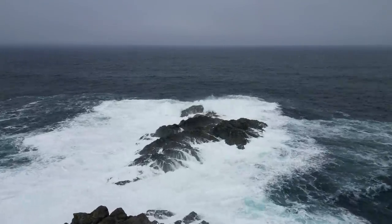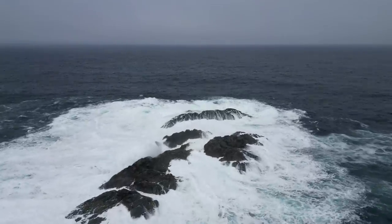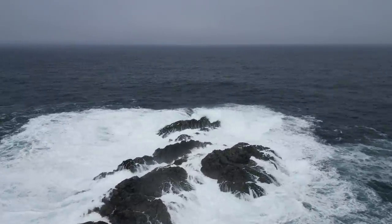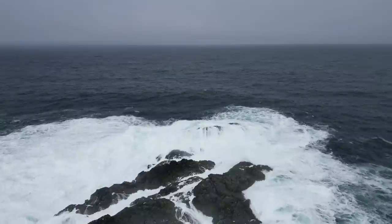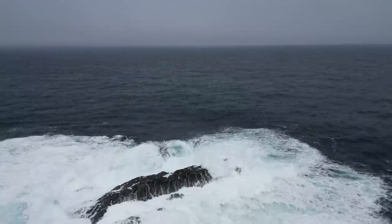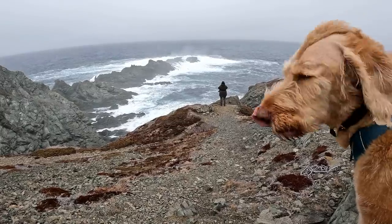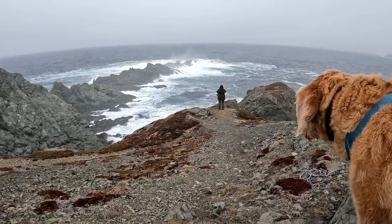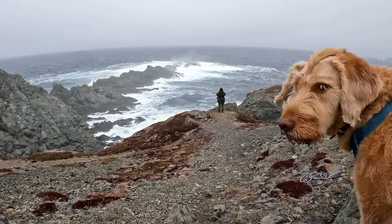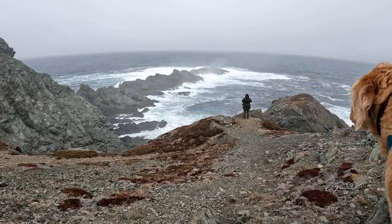Those are some big waves coming in and crashing. I could watch this all day. Everybody's watching Mama. Yeah, I know, there she is. I told her not to get too close to the edge, but I don't think she listened.